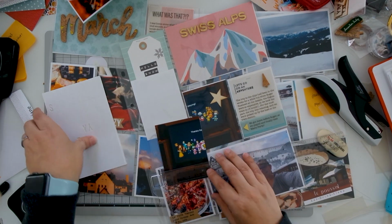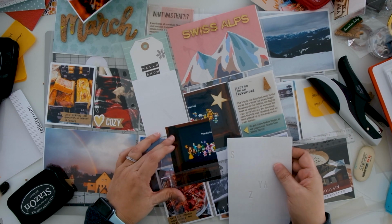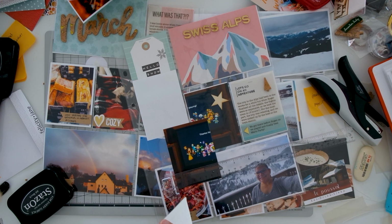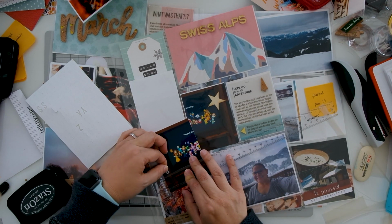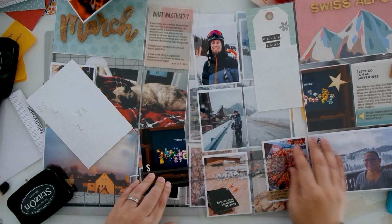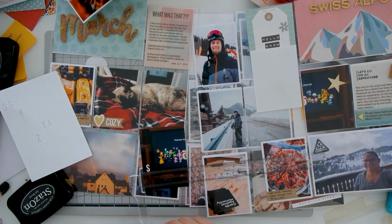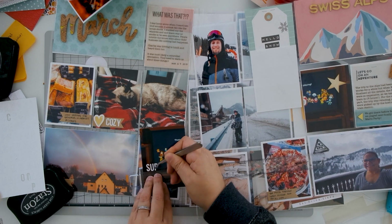The Super Mario Party photo felt like it needed some kind of description on it, even though it had the journaling over on the right side, and so I wanted to add the word Super Mario Party to it. I really wanted to make sure that everything fits, so I think I measured the height of the letters and the height of the space, and I went ahead and put Super on there.